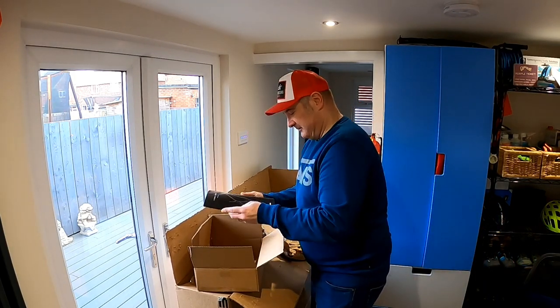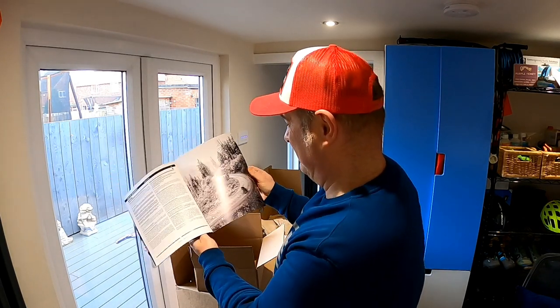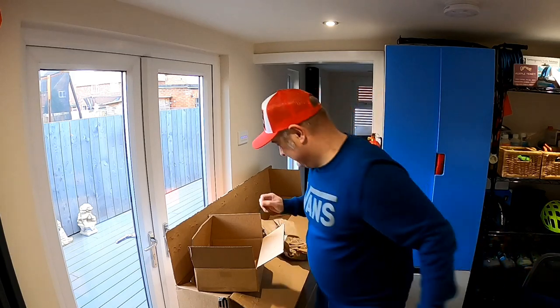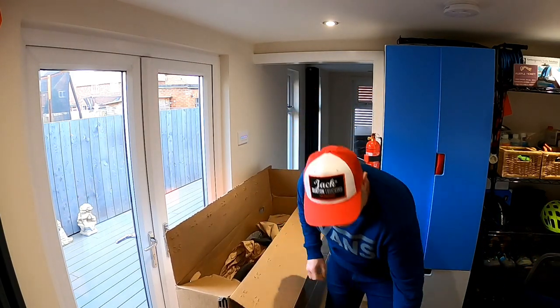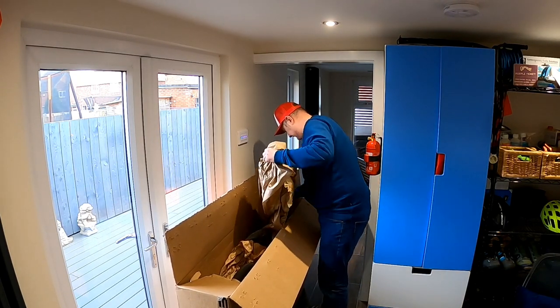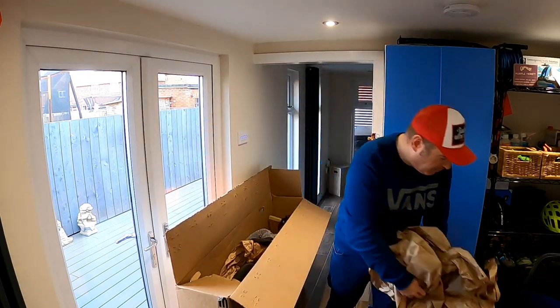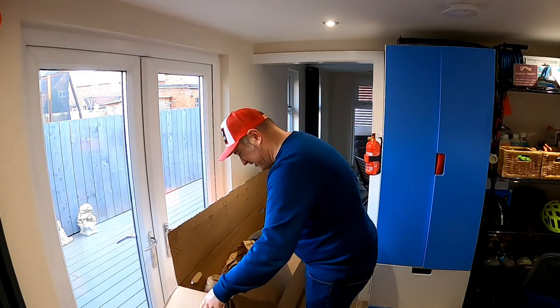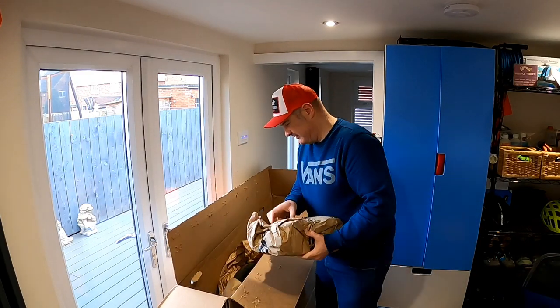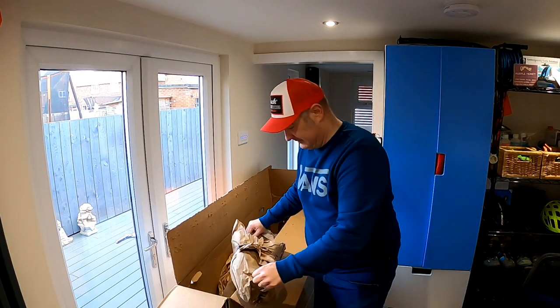So exciting. My Chamois Hagar owner's manual. So cool. Lots of brown paper, which I like because that can be recycled. What's got in here? What can this be?